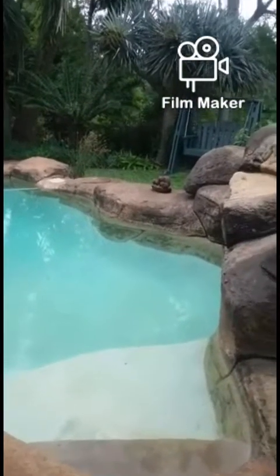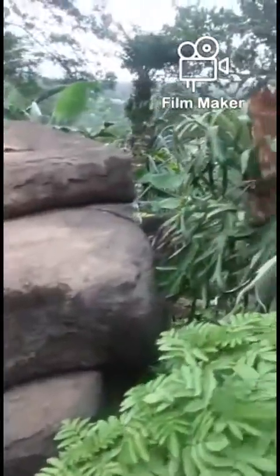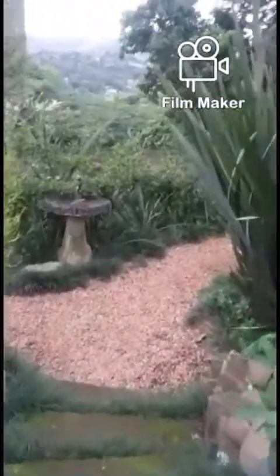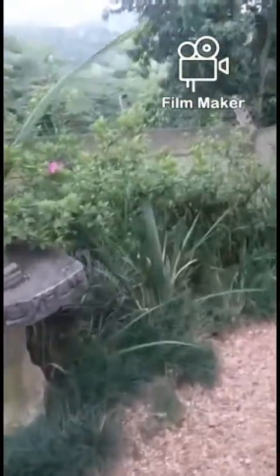Okay, this is the back garden, Bill and Jan Hogg's beautiful place in KwaZulu-Natal. This was the area that we concentrated on originally before we dug up the tennis court at the top. And this area is very well established, and as you can see, very subtropical.